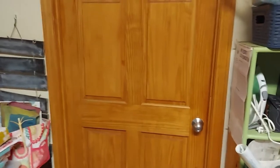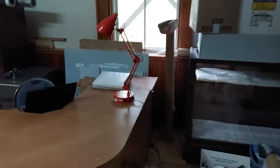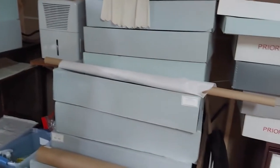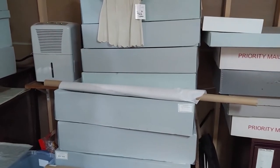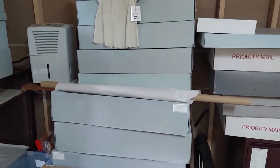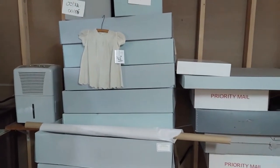All right, here we are at the door to the Eliot Historical Society Collections Room. Welcome to the Eliot Historical Society Collection Room. My name is Julie, and I am the collection coordinator.